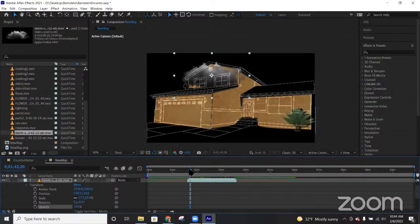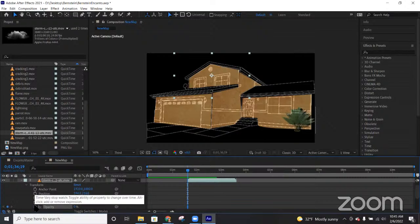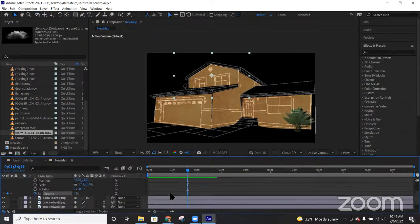Okay, so what we're going to do is from this point to this point, we're going to have the cloud fade into existence instead of just popping out of nowhere. So I'm going to put the playhead at the beginning point, and I'm going to set this property to where I want it to be at the beginning. At the beginning, I want the cloud not to show up. I want it to be missing. Then I'm going to click this clock icon, and that automatically creates a keyframe. You'll see it put this little dot here. That's one of the keyframe markers.